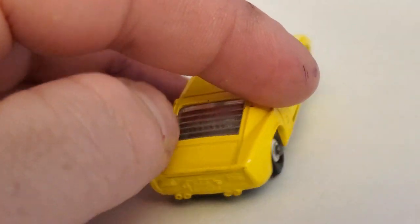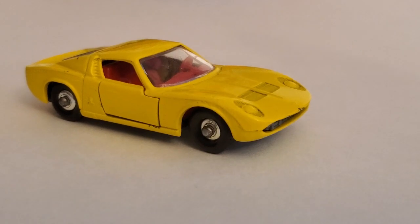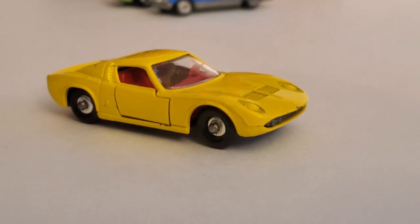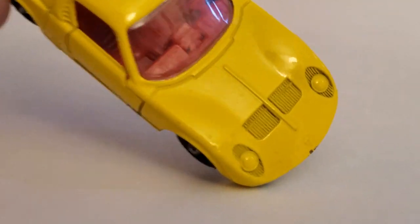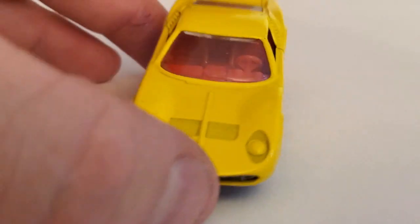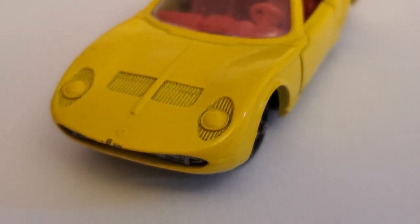I will admit, I used to be a bit of a snob when it came to Lamborghinis, and I didn't really like much of anything before the Countach. I was aware of the Espada and the Miura and a lot of the wacky stuff, the 400 and whatnot. I just wasn't super excited over it. I always loved the Lancia Stratos, which is that same era, and that's Gandini as well. But it's really grown on me over the years.